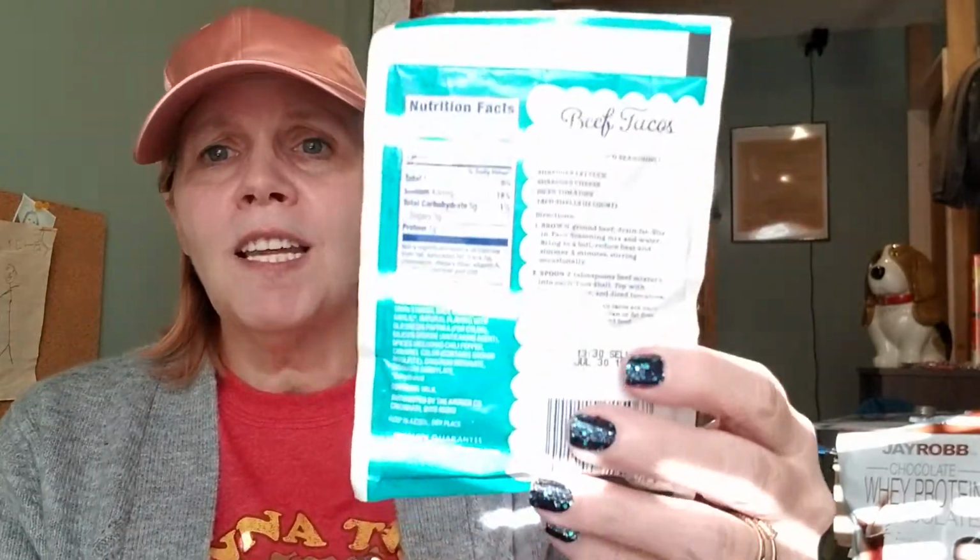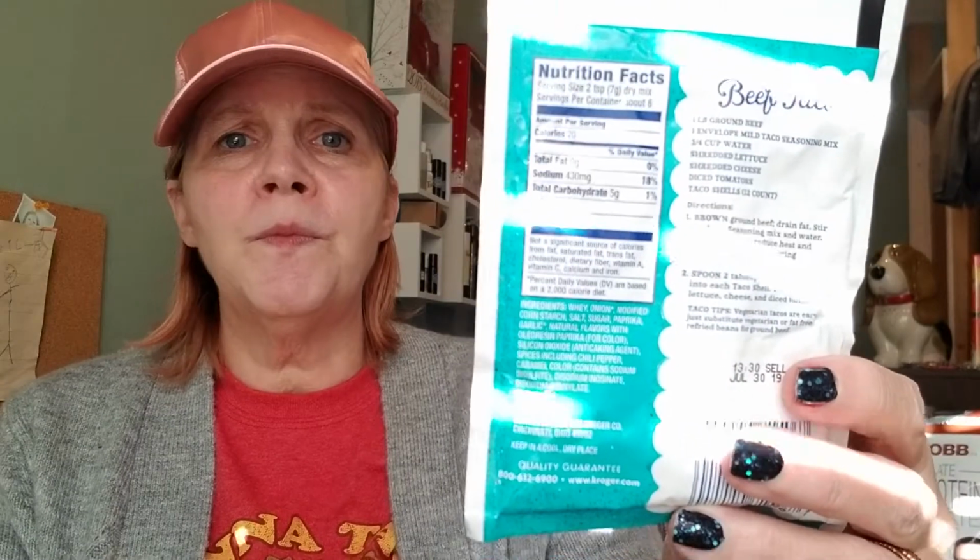So I went to grab the taco seasoning mix that we have, and we usually use 2 packages and I only had 1, so I knew I was going to have to go to the store and get another package. But I grabbed this out of the pantry. I started looking at it, and it's got 5 grams of carbs per serving, and a serving is 2 teaspoons. And there are 6 servings in this package right here. It's absolutely ridiculous that it has that many carbs.